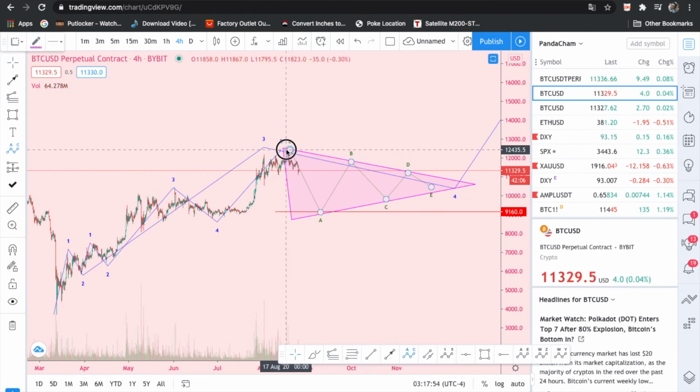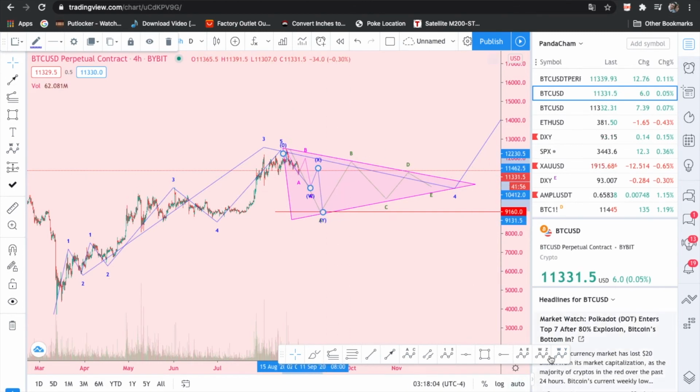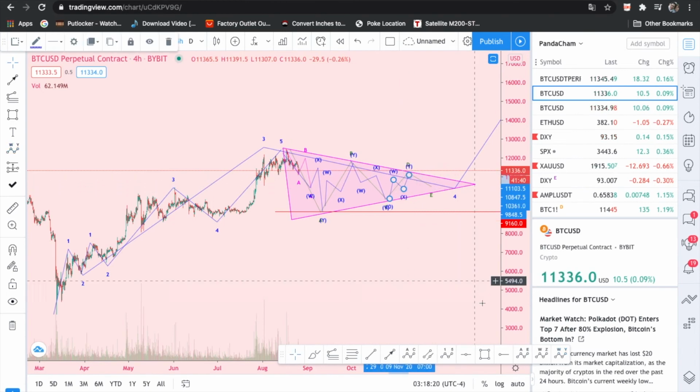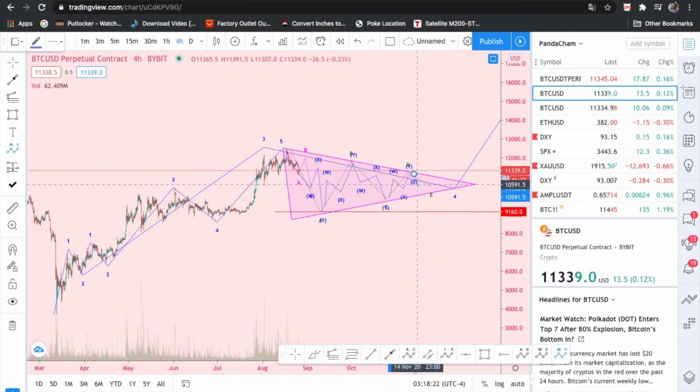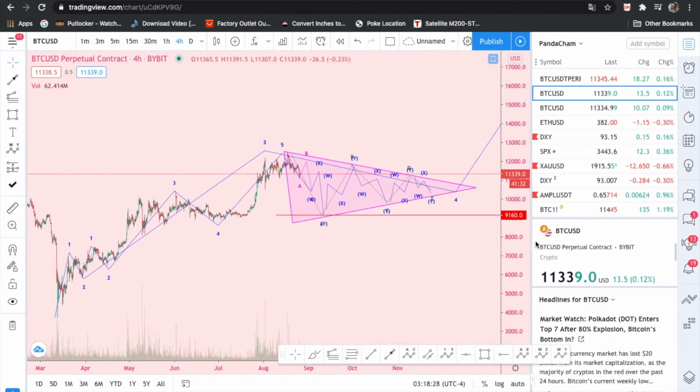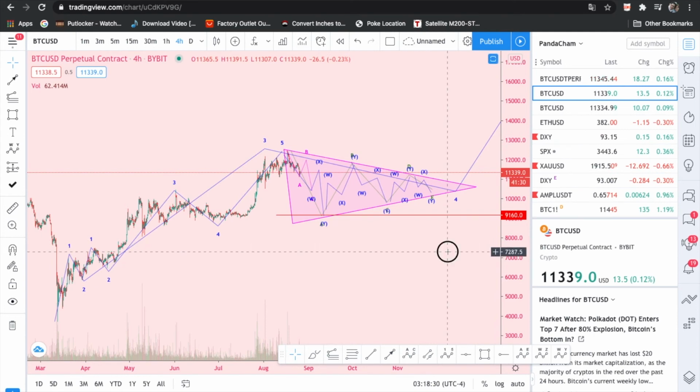Basically, it's gonna be really choppy. You're gonna get a lot of ABC and then WXY, something like that. It's gonna be really choppy, and you can't tell what it is until it's done. So a lot of people are gonna get wrecked here extremely. So we have to be careful about trading here. It's gonna be extremely choppy. It's really hard to trade. Not everyone can handle it.